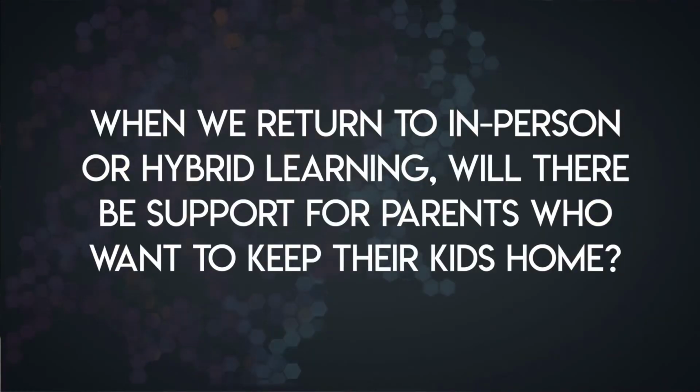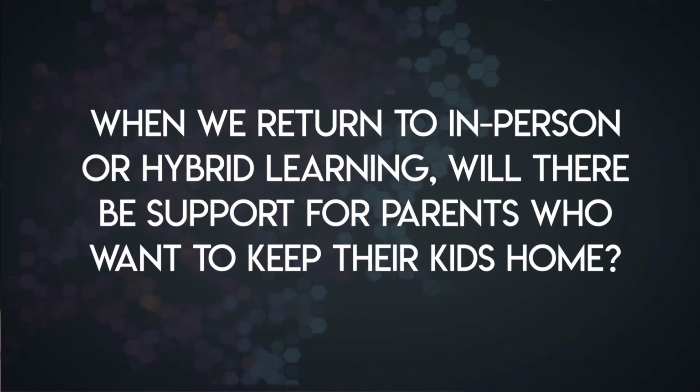So when we do eventually return to in-person or hybrid learning, there are going to be parents who are still concerned about safety and don't want to send their students back into a school building, which I understand. What kind of supports are there going to be when we reach that phase, several weeks from now?